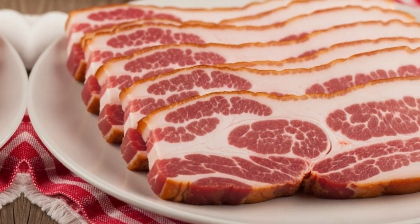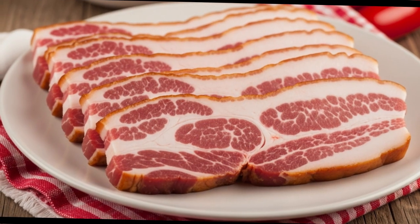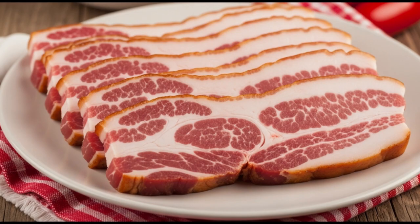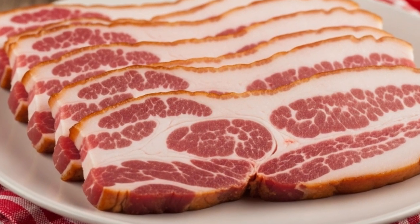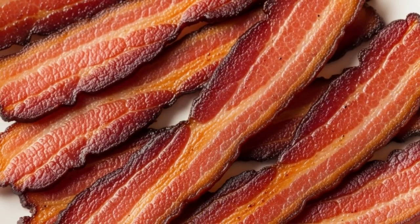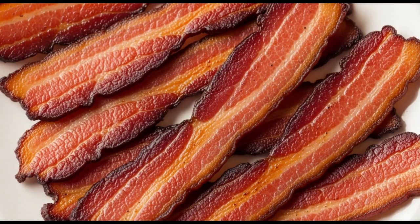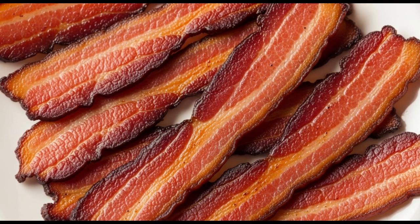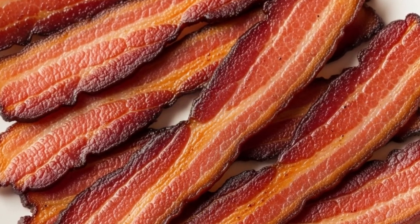not marketing tricks. At number 3, Wright brand hickory smoked, a Texas family favorite since 1922. Wright refuses to rush the smoking process. They use real hickory wood and extended smoke times that give the bacon deep, naturally developed flavor. The slices are thick, but perfectly balanced, cooking evenly without curling. There's no injected water, no artificial junk, just real smoked bacon made the traditional way. Home cooks rave about it, and taste tests regularly rank it among the best. Wright is proof that doing things the right way still wins.